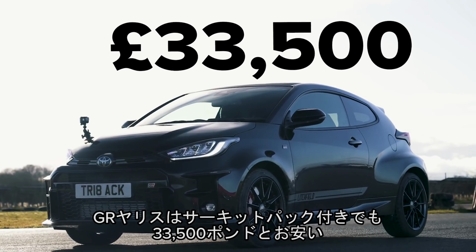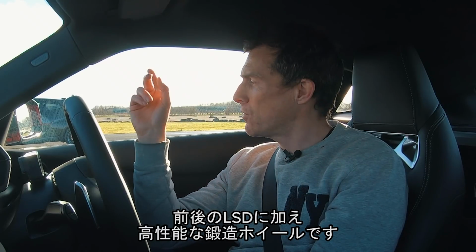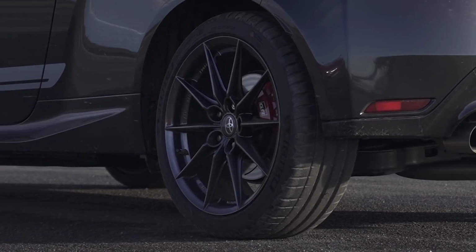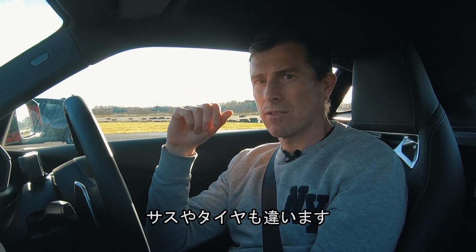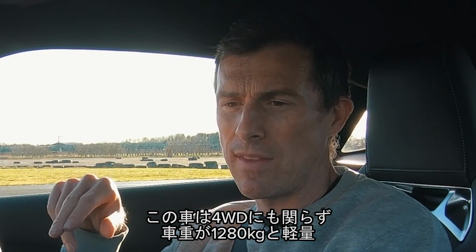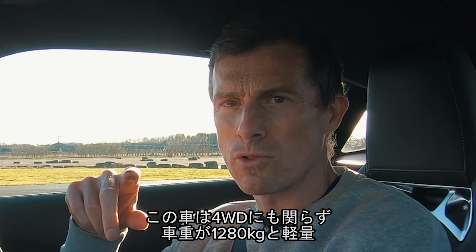£33,500 for that one, with the circuit pack where you get a front and rear differential and you get forged alloy wheels and some tuned suspension and some better tyres for improved grip. It weighs in at 1,280 kilos, so quite a bit lighter than this, even though it's got all-wheel drive.